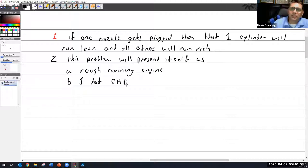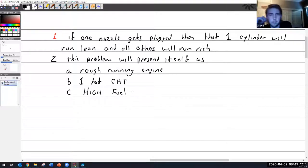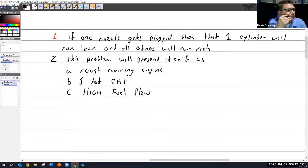It just wouldn't make sense to. But so anyway, you can see one hot CHT and definitely probably a mix of unmatched EGTs, and you're going to get high fuel flow. Won't you only get high fuel flow at high throttle, so almost full throttle? Nope. Because the restriction in the fuel nozzles is only meant for full throttle, right? Yeah, but you're adding another restriction in the system that was not designed to be there. Okay. So yeah, you add a restriction, and you're right about that, that was a good thought. I would say it would be worse the more you brought the throttle up.